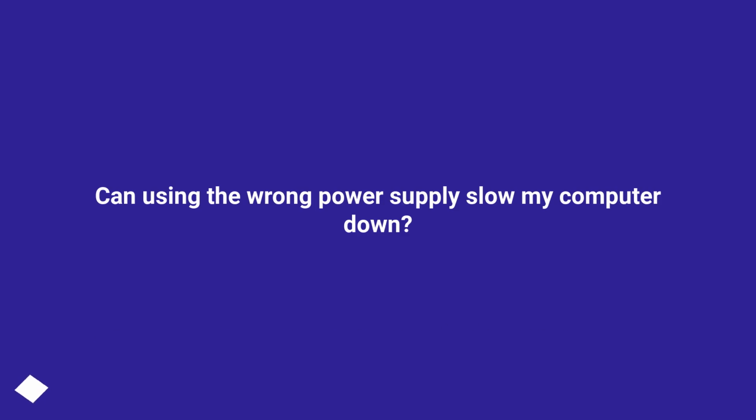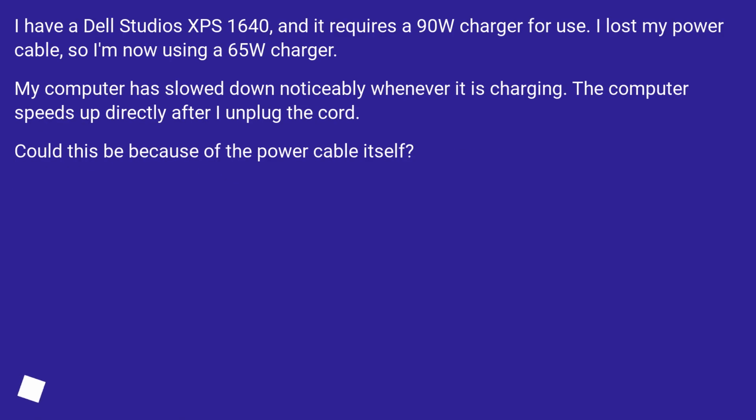Can using the wrong power supply slow my computer down? I have a Dell Studio XPS 1640, and it requires a 90 watt charger for use. I lost my power cable, so I'm now using a 65 watt charger. My computer has slowed down noticeably whenever it is charging. The computer speeds up directly after I unplug the cord. Could this be because of the power cable itself?